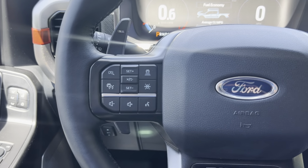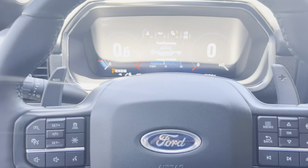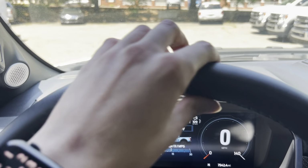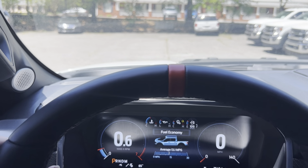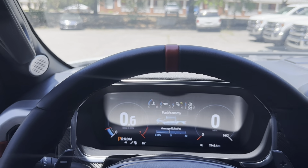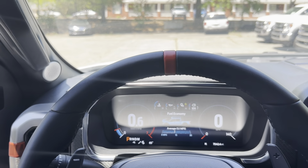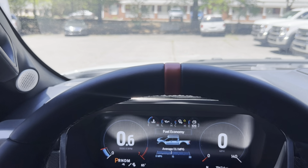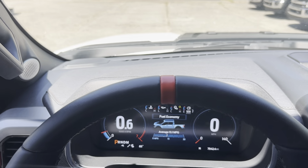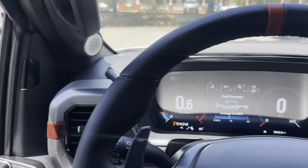You have your radar cruise control when you don't feel like driving like a maniac. Of course, it does say Raptor on the steering wheel. And I love this little red piece of leather that they put on the steering wheel. The reason for that is if you're jumping sand dunes or something, you don't want to land your truck like this or like this. You'll just go straight into the sand and blow all the bags. But if you do land it like this, you're going to land in a straight line. As long as you know where your little red stripe is, you're going to land perfectly. And they do use this in race cars too, so that is fairly cool.